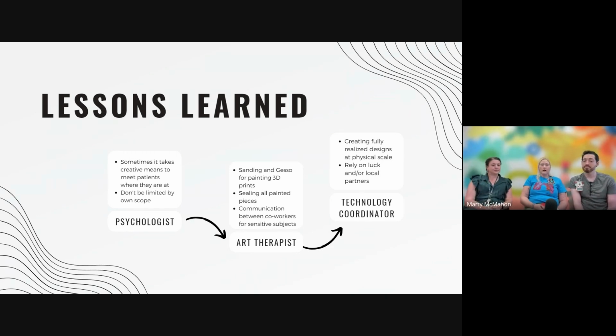Yeah. I touched on this before, but we spent a lot of weeks sanding and gessoing these 3D prints. It was great because it turns out he loves sanding and power tools. Who doesn't? So he had a great time, even during the process of all of this. And I wanted to touch on how important the communication between the three of us was.